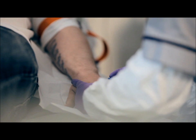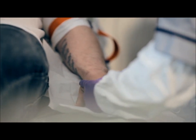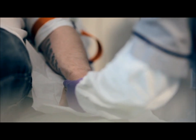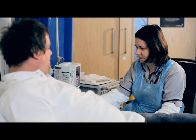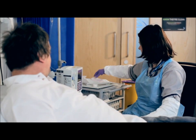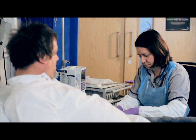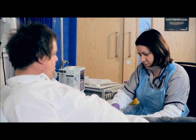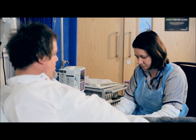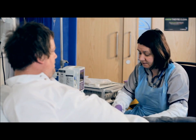You're going to feel a sharp scratch now. There we go. Got that in first time. I'll just make sure that's nice and secure. Once this needle's in, it should stay until the end of your treatment.